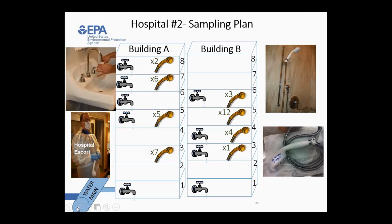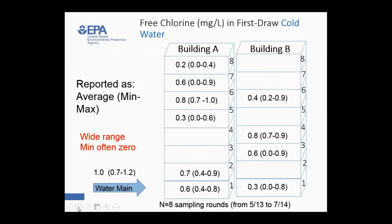And this is just the idea that it's an interesting aspect of working in a working hospital where you really have to be careful that the sample collector itself doesn't become a source of pathogens. So again, just some data from that.